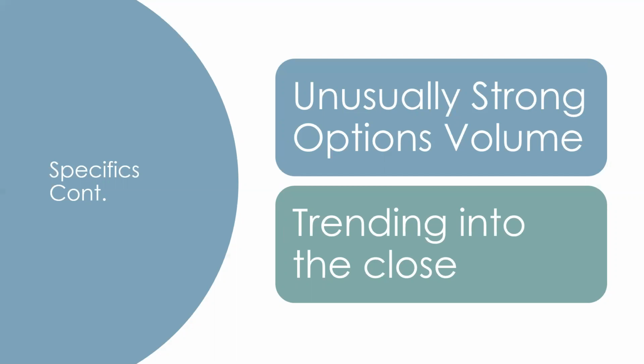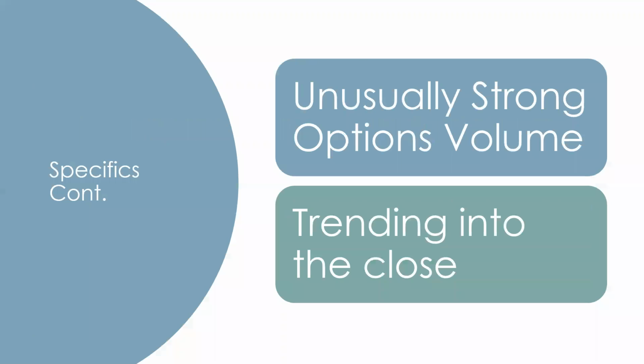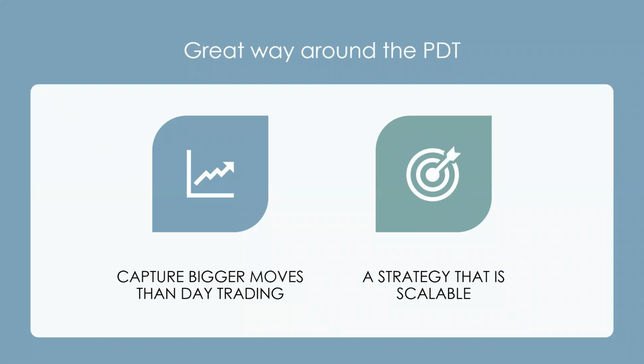So with all these things I've talked about, the specifics of the strategy, obviously the more that these points line up, the more conviction I'm going to have with the trade, right? So if there's a catalyst, it's a stock that's in a hot sector, it's trading higher than average volume. It's having strong call volume, right? So it's over 150%, et cetera, whatever the percent is. Something high, and it's trending into the close. So it's at a nice support level, 200 SMA or whatever the case may be. I'm just throwing out different things here. The point I'm trying to make is when you have a lot of these data points lining up, it's going to add to the conviction of the trade, as opposed to just one.